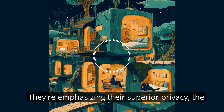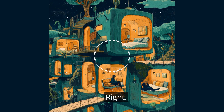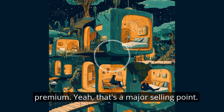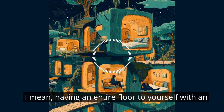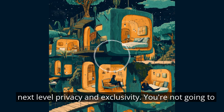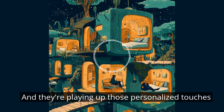Exactly. They're emphasizing their superior privacy, the tailored experiences, the sheer spaciousness of the apartments. In a city like Hong Kong, where space is such a premium, that's a major selling point. I mean, having an entire floor to yourself with an elevator opening directly into your apartment, that's next level privacy and exclusivity. You're not going to find that at your average hotel or service apartment. And they're playing up those personalized touches, too.